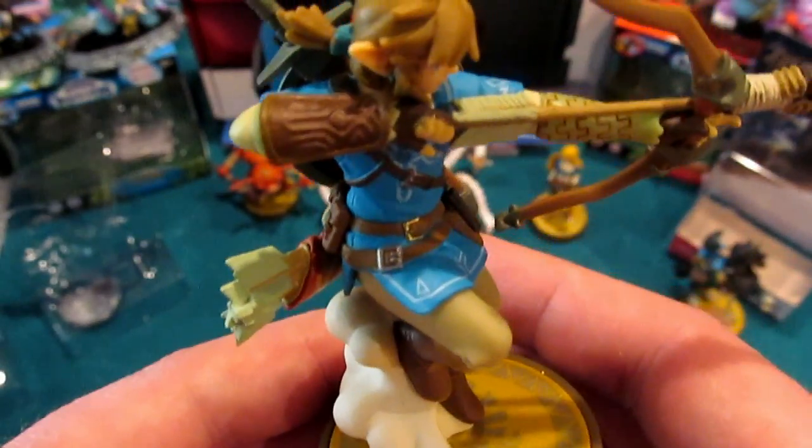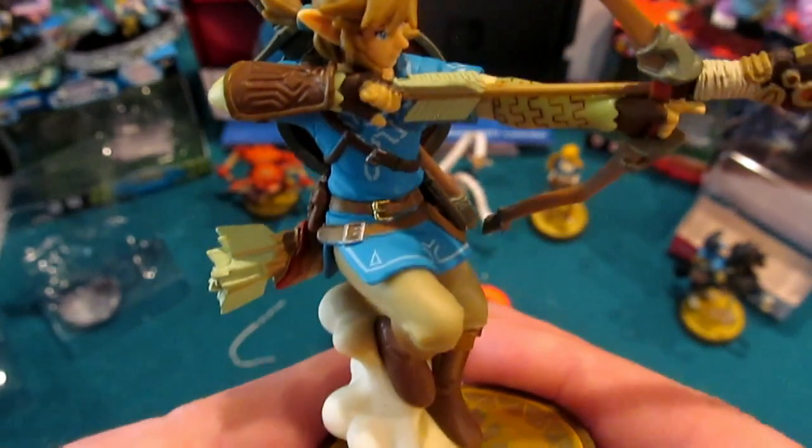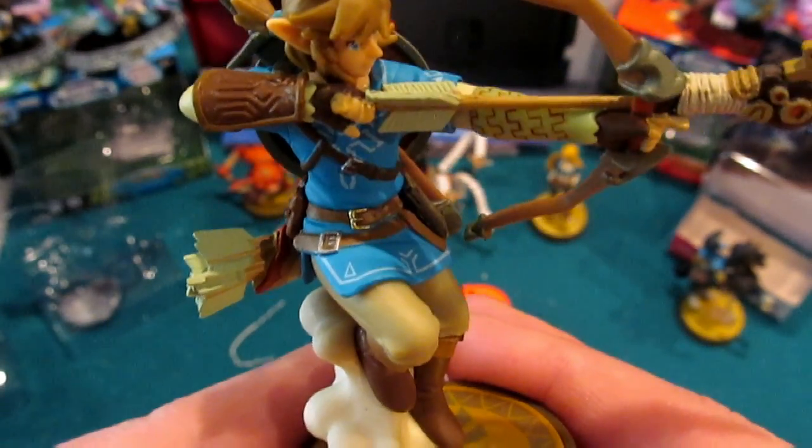I have such a hard time with these for some reason. Skylanders don't seem to give me this much trouble. It's right there, you can kind of see it, just sort of like the white trim at the base there. Lots and lots of belts and buckles going on here. This one is just a standard belt in the middle.